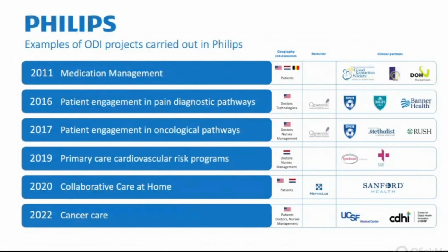These are a couple of examples of projects that I have been involved in. You can see that it starts already 11 years ago when we did the first one on medication management. We covered topics like patient engagement, primary care programs, cancer care. What I would like to mention here is especially the work with clinical partners. So we always work within projects with a certain clinical partner.